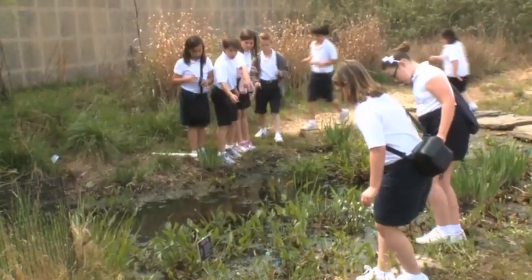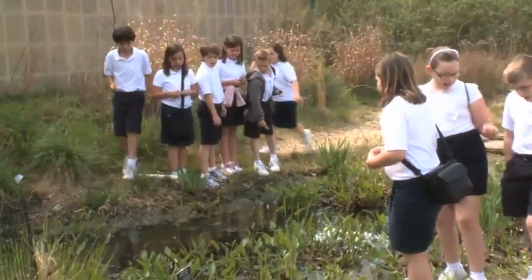Sarah, frog? I saw a frog, okay. And they touched it. A fossil.